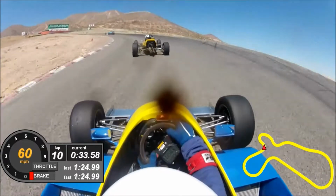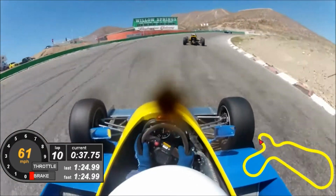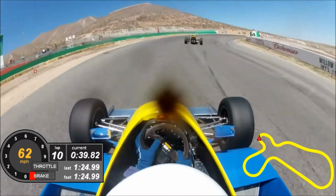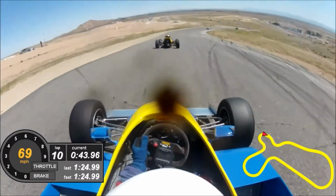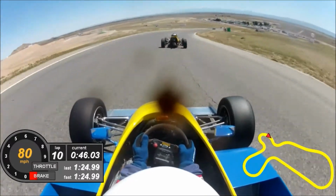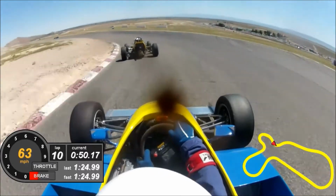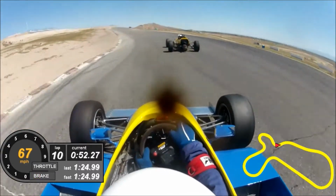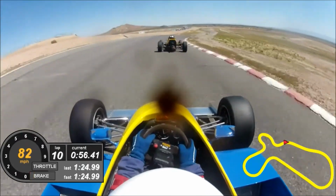So what you heard was me missing a shift. I tried to go from third gear up into fourth, which I'm normally already in fourth there all the way around turn 2, but the traffic had slowed us down, so I downshifted. Anyway, I made a silly little mistake and got stuck here, and in a second you'll hear my crew chief assess just how much of a mistake it was.